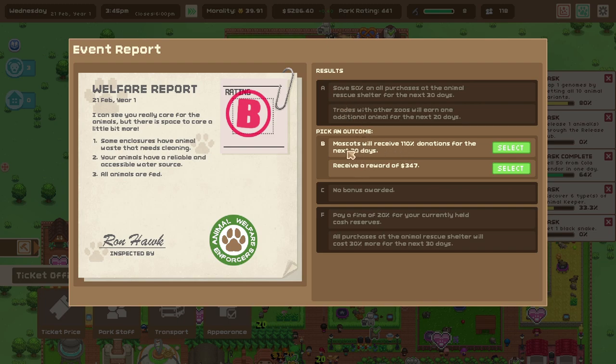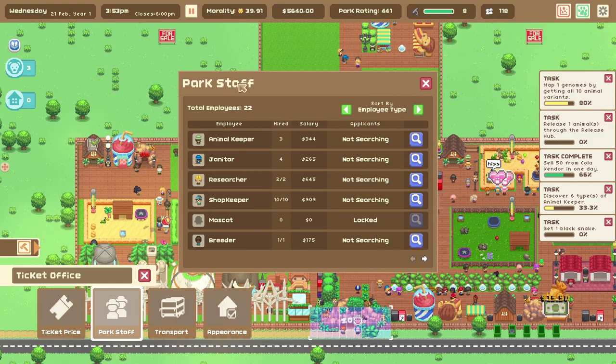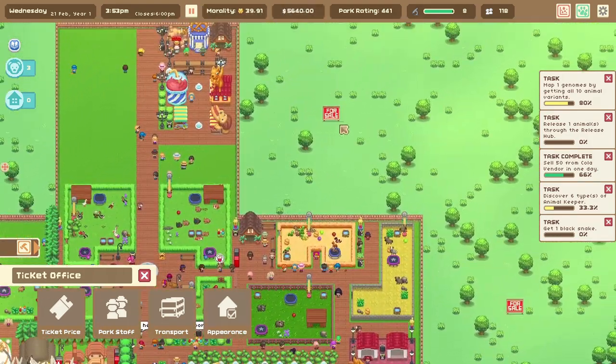So what do we want to have? Mascots will receive 110% donations for the next 20 days. We don't have mascots. Can we hire a mascot? I don't know if we can hire a mascot. Or we can receive a reward of 347 monies. I mean, given that we don't know how to get mascots right now, maybe it's a thing that we need to unlock. Yeah, let's go for the reward. Let's take a little bit of money, because that's fine. Is it park staff? Can we hire a person? Yeah, mascots are locked. That must be a sciencey thing that we need to uncover. Okay, that's fine. I notice we do have 5 grand.